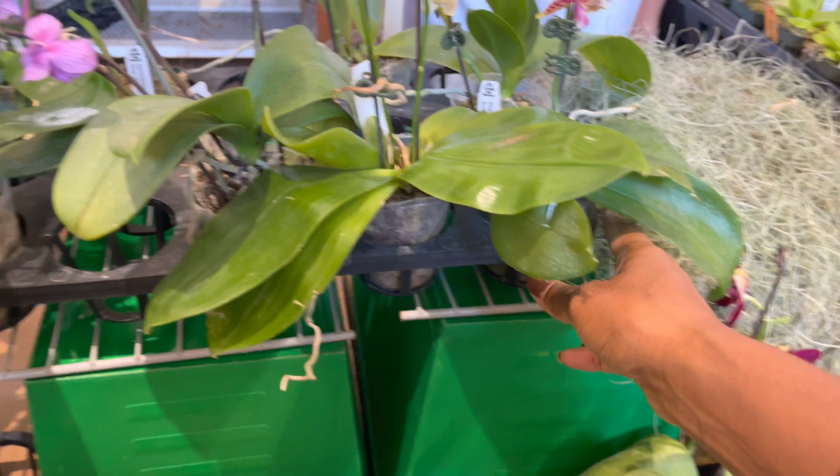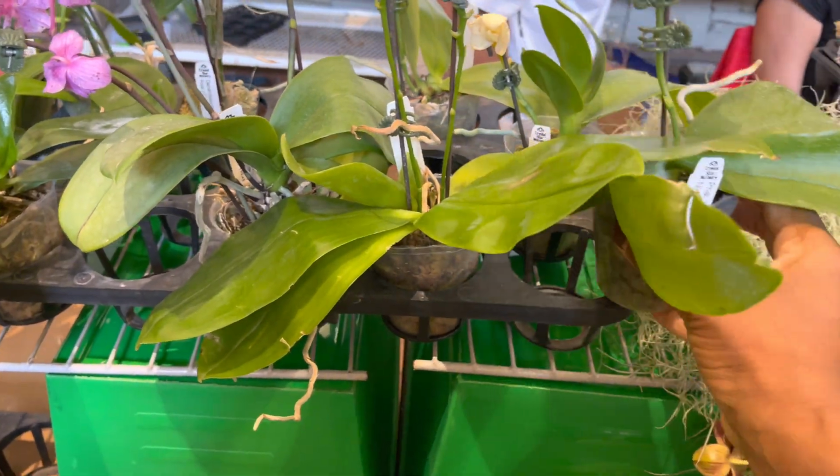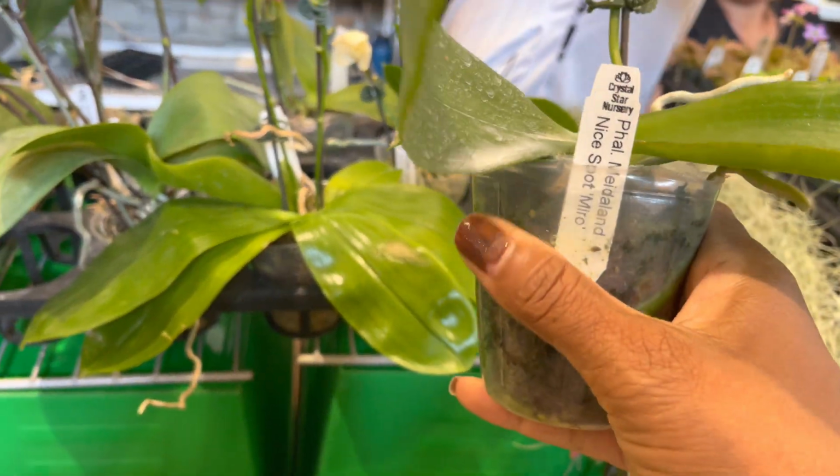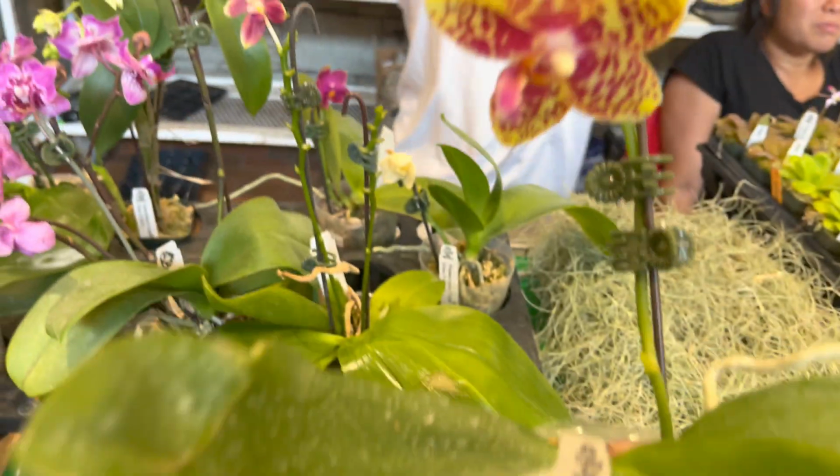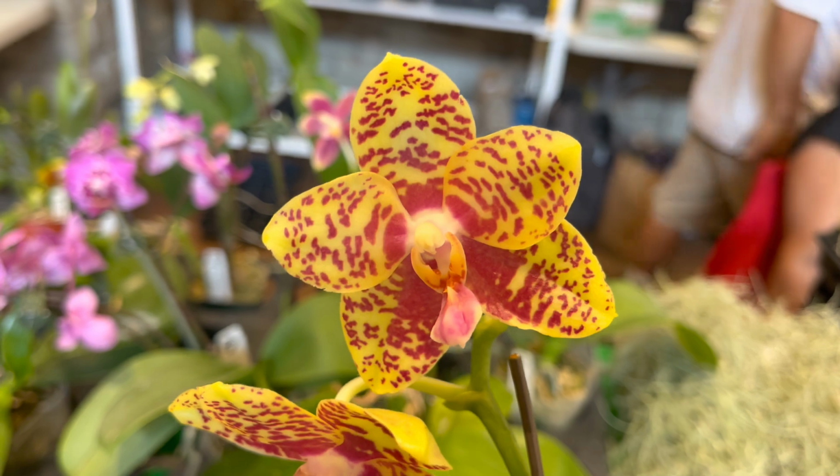Check out this orchid. I'm not familiar with the species cross, but I find the flowers very interesting. Those spotted flowers are quite attractive, and it is pricey at $56.